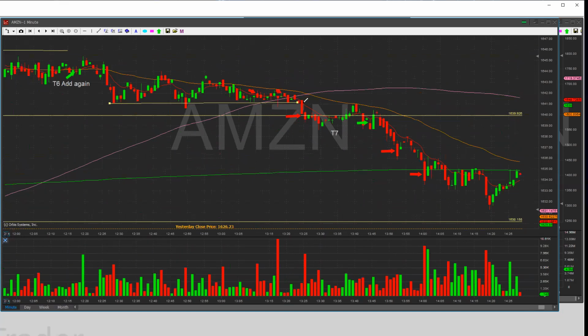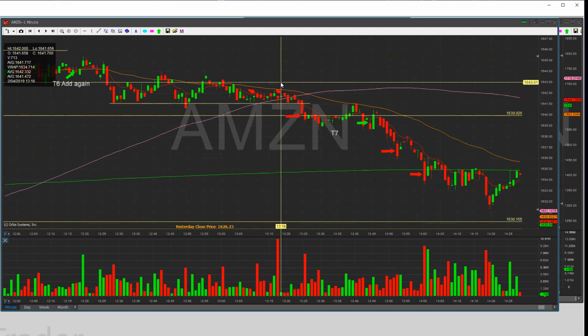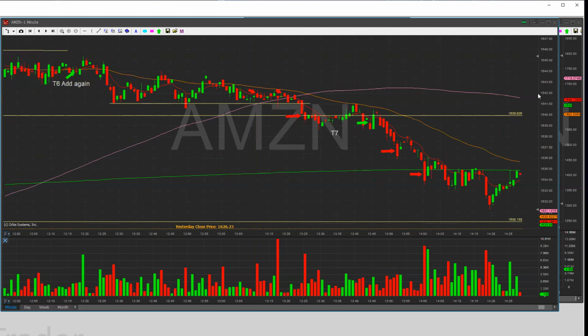So I paid myself literally twice actually. Paid myself 5 shares here. I have 15 shares. Paid myself 5 shares here. I paid myself another 5 shares here at the 1642 area. And then it finally flushed. And I got out right here at 1640, right at my target, on this candle right here.